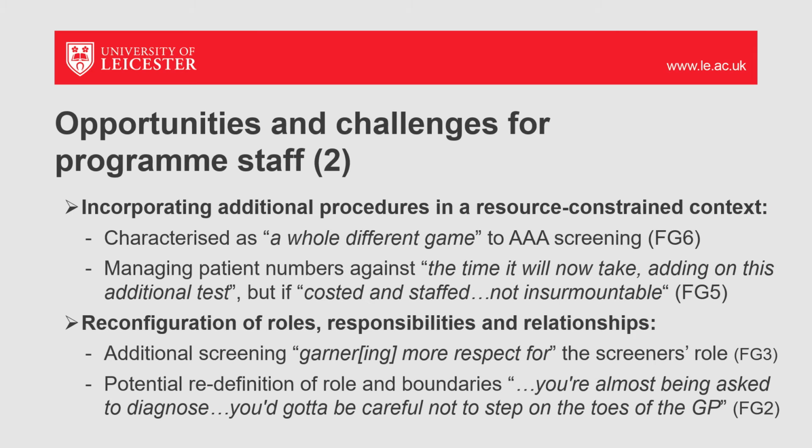Peripheral arterial disease and high blood pressure screening were characterized by many participants as involving additional longer processes and being a whole different game to abdominal aortic aneurysm screening. Participants emphasized that while the premise of such multi-component screening is good, there would need to be a lot of thought into the actual day-to-day operation of it.